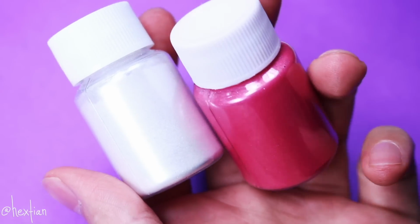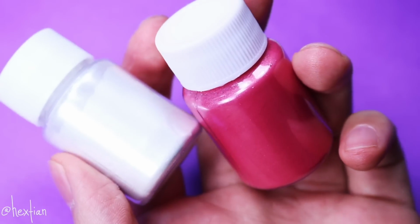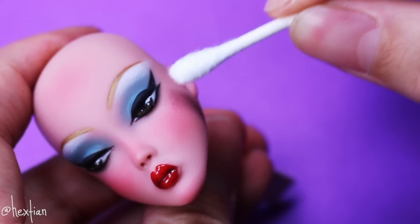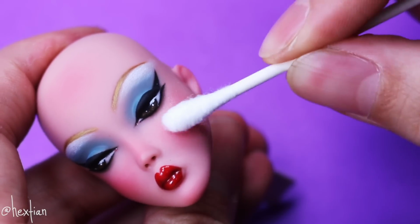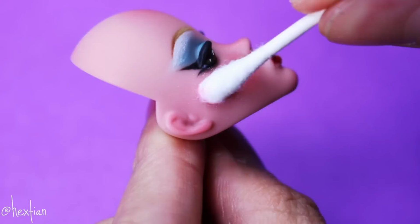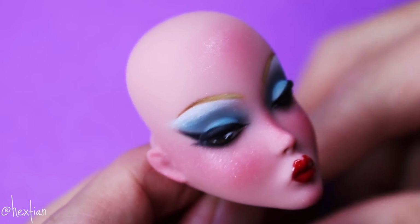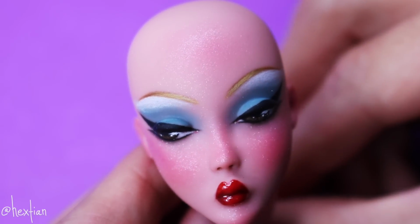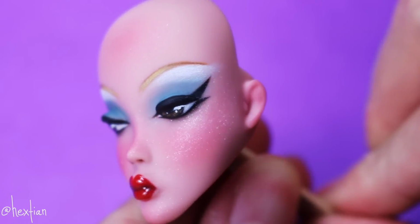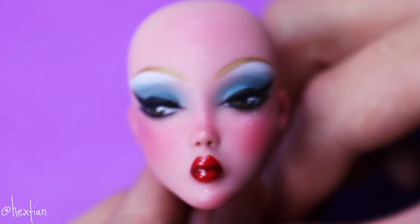Again, like the eyeliner or the red bottoms, the highlighter for me is a must. And I'm using two colors this time, this white and pink. Resin metallic pigments over here. They are great for doll highlighting and they are so, so nice. You can actually see the individual micro glitter in there. Oh my god, the texture, I feel like it looks like real skin almost. Oh my god, I'm obsessed.